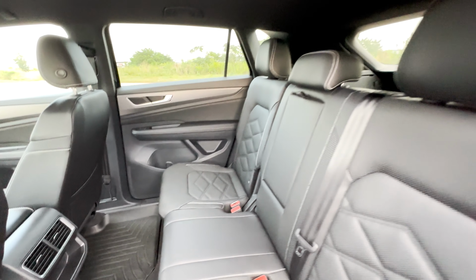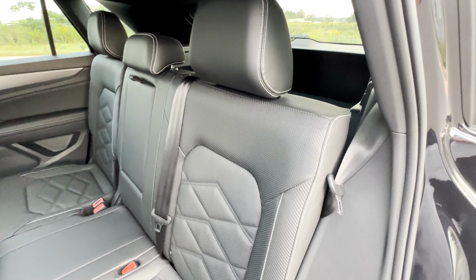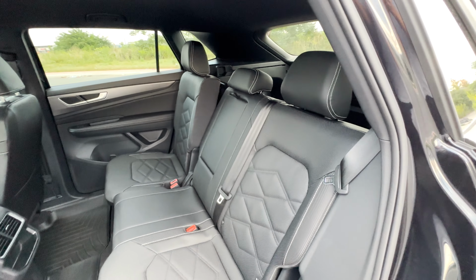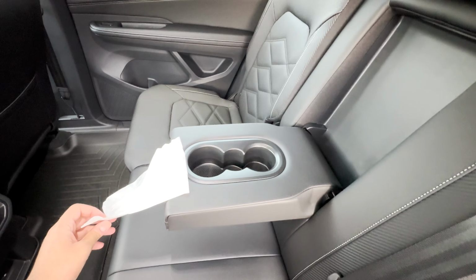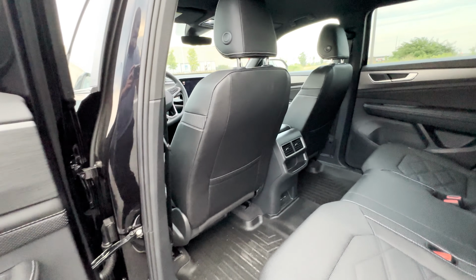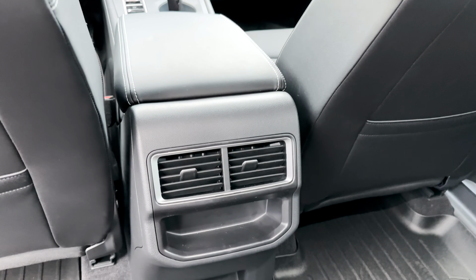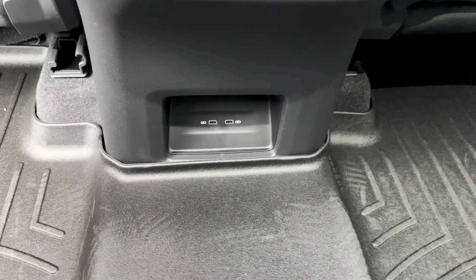the contrast stitching. There's also this nice pattern in the middle sections. Also, the rear seats can be reclined a bit for that added extra comfort. Pulling down the middle area, we'll have the cup holders. Behind the driver and passenger seats are map pockets for more small storage. On the rear console will be the venting, some open space, and USB ports.